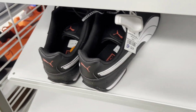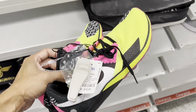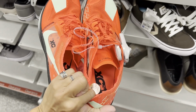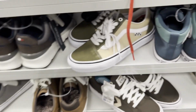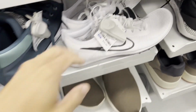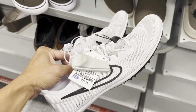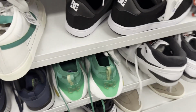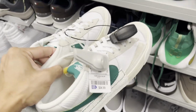Size 8, we got some Speed Cats in the corner. Size 9 and size 8, pair of track shoes with the gear. Also, another pair of cross-country shoes, size 12 though. Is it track season? Another pair, size 9. And then we got a pair of blazers in size 9.